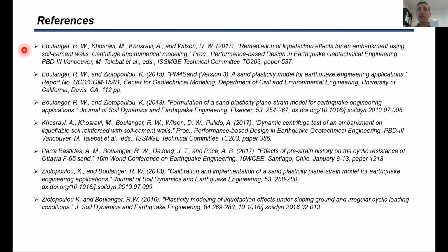This particular one, they're supposed to be posted at the library for the International Society of Soil Mechanics and Geotechnical Engineering. But if anybody wants a copy and you can't find it, all you have to do is email Mohammad or me, and we will provide you a link.